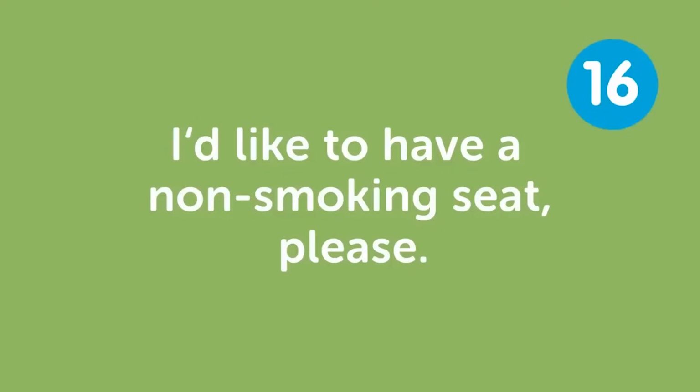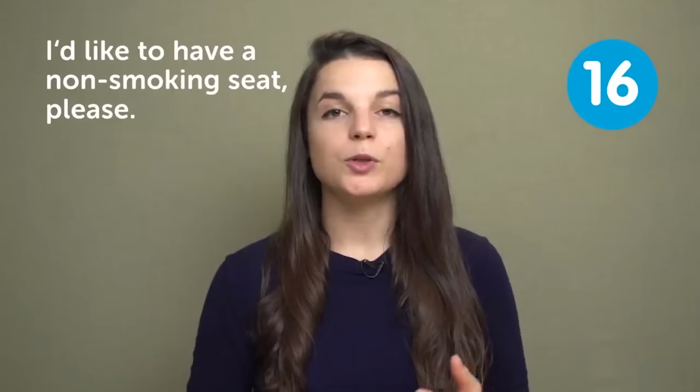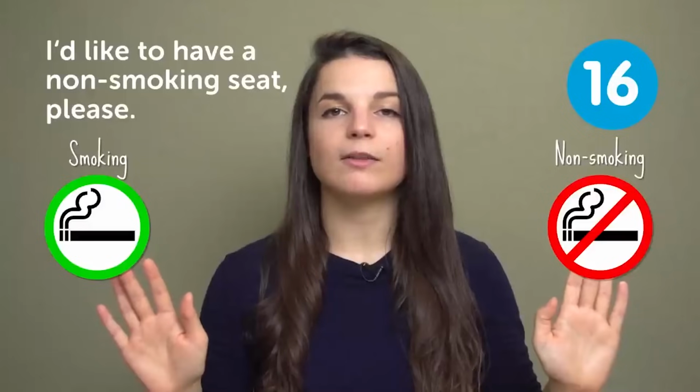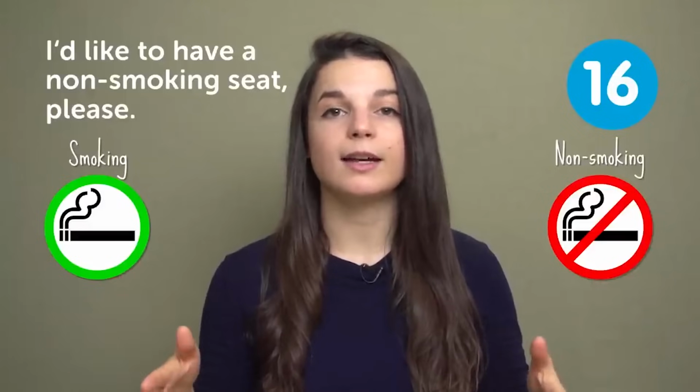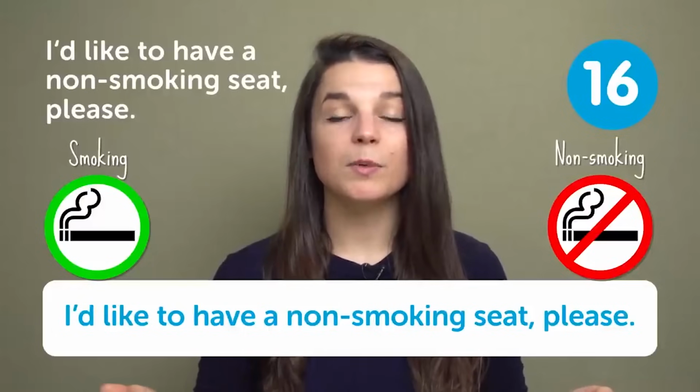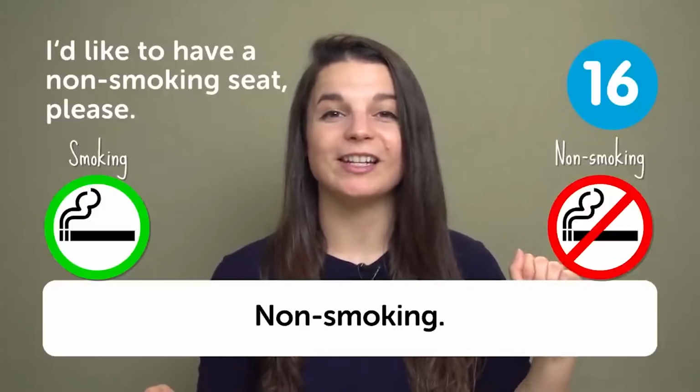I'd like to have a non-smoking seat, please. So when you go to a restaurant, you have an option between smoking and non-smoking sections. The staff will say smoking or non-smoking. You can say, I'd like to have a non-smoking seat, please. Quite honestly though, the most natural response is just to say non-smoking.